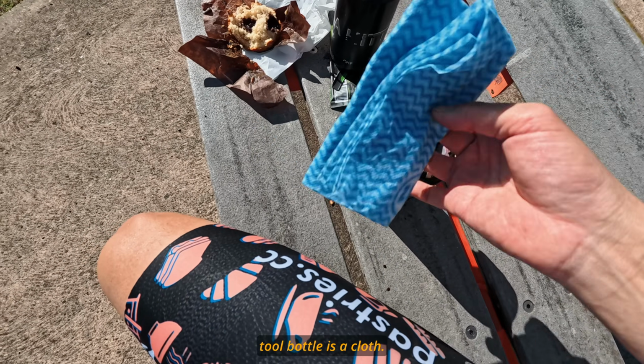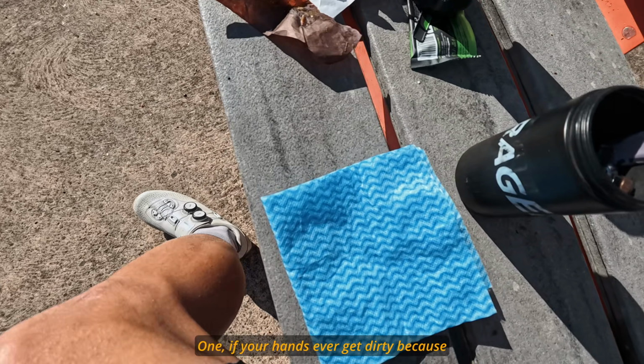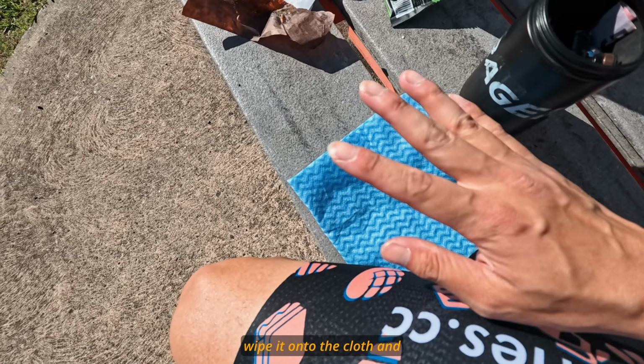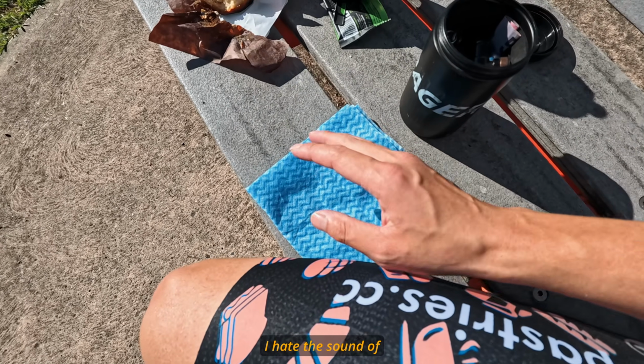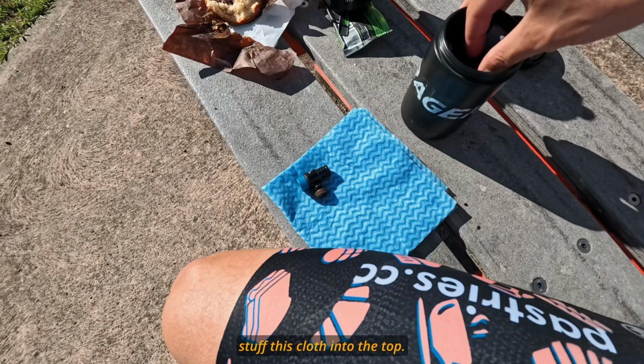First thing that's in my tool bottle is a cloth. I always bring one of these for 2 reasons. 1, if your hands ever get dirty because you're doing mechanical work, you can just wipe them on the cloth and you can have nice clean hands. And the second is it stops things from rattling around in your tool bottle. I hate the sound of things rattling around, so I always stuff this cloth into the top.